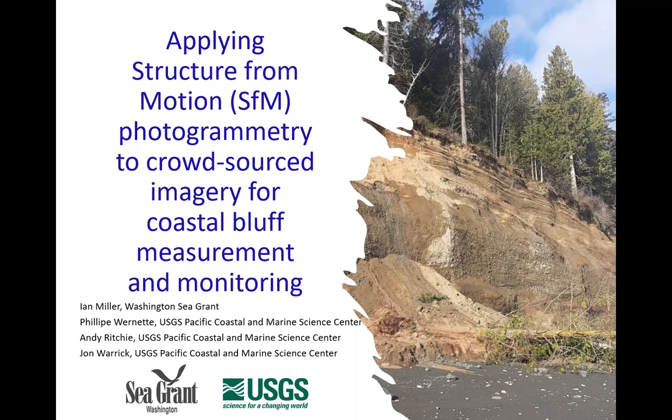My snapshot today will focus on a small project I've been working on, partnered with colleagues from the U.S. Geological Survey, that focuses on methods for efficiently measuring bluff erosion, applying what are called structure from motion algorithms to photos collected quite readily with a simple off-the-shelf camera, and in a way that could be easily applied within the context of a community science program.